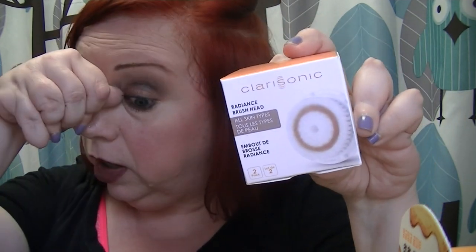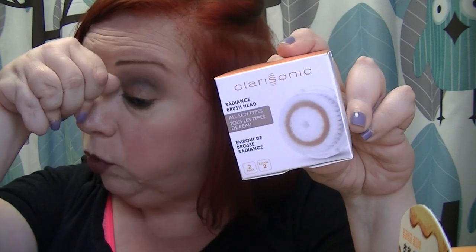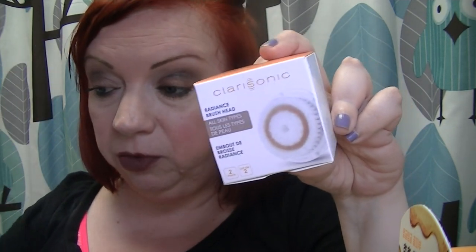Then I have the Clarisonic Radiance Brush Head. I do use Clarisonic for my face. Also, I use it on my chest and my neck. And I like the Radiance Brush Head, so I got the double pack because I don't have to worry about it for another year. Well, I still have one that I'm getting ready to switch over from last year. It's a double pack.